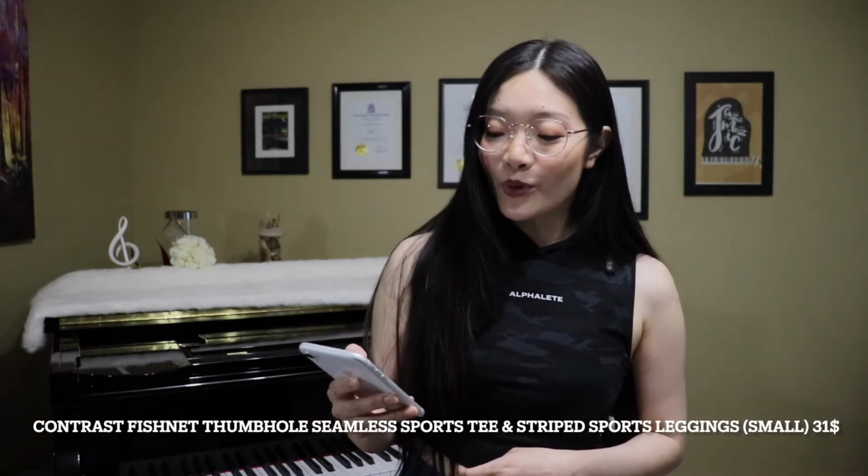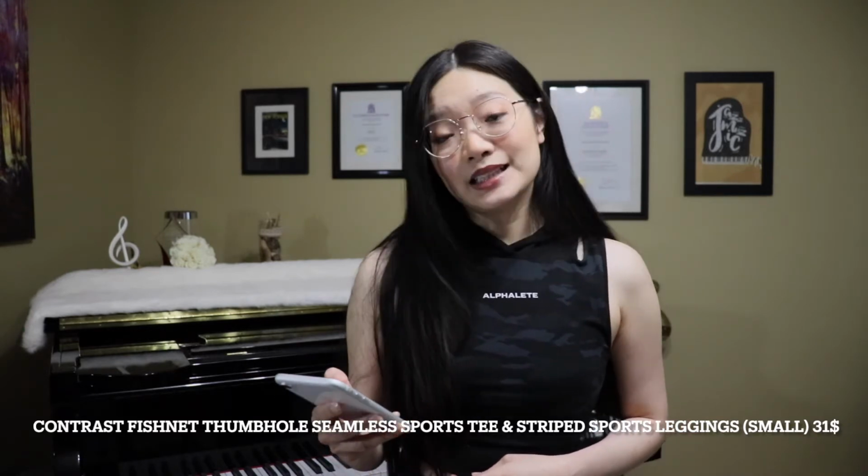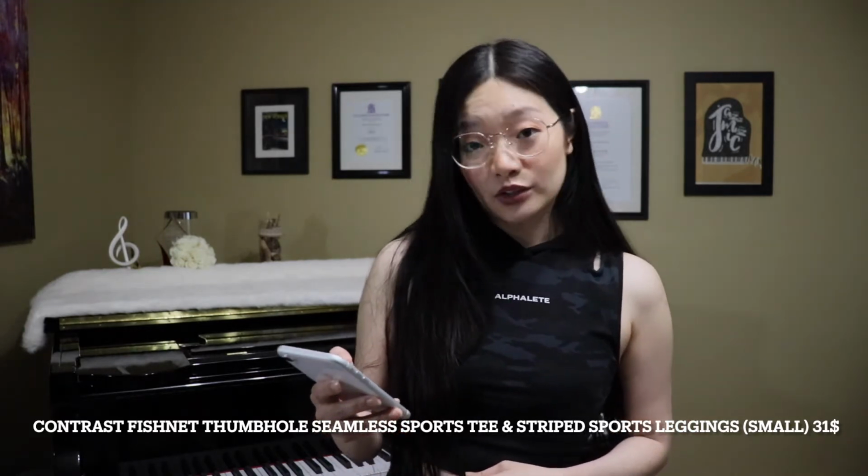I'm quite happy with these 2 sets so far. So let's look at the 3rd set and see what we think of this one. This 3rd set is called the Contrast Fishnet Thumb Hole Seamless Sports Tee and Striped Sports Legging, and this one is 31 Canadian dollars. I got this in size small, and let's take a look at what it's made of.